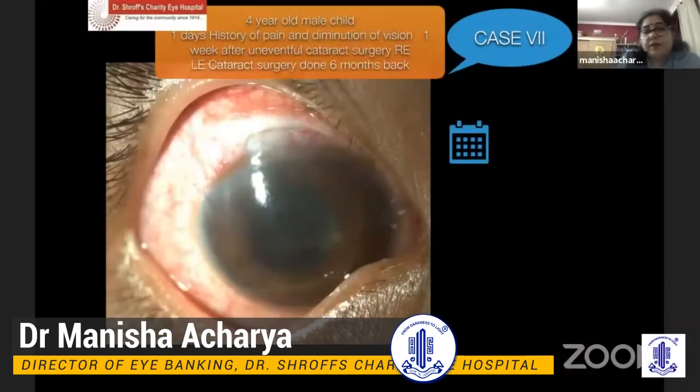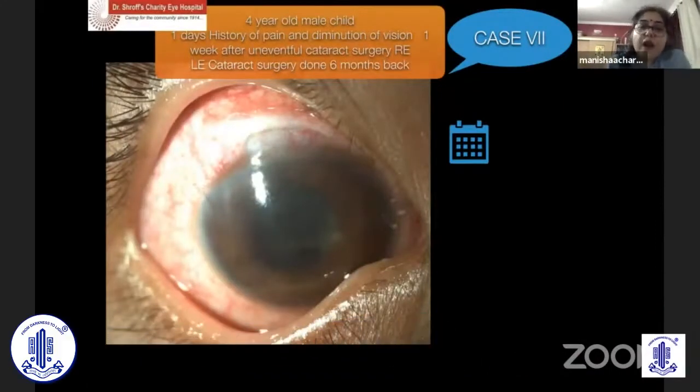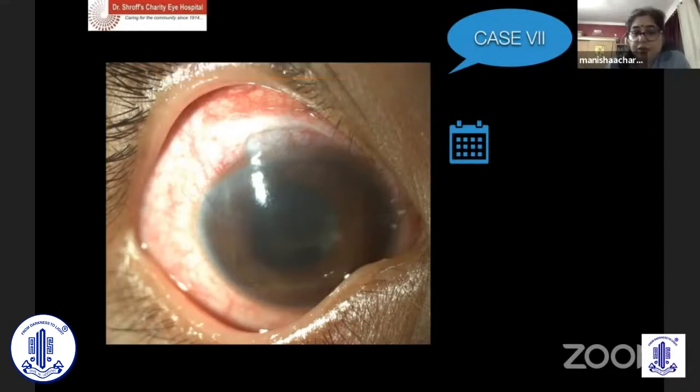These were all adult patients. Then came this 4-year-old male child with a 1-day history of pain and diminution of vision after 1 week of uneventful cataract surgery in this eye. The cataract surgery in the other eye had been done 6 months back, and the child was doing well with that.